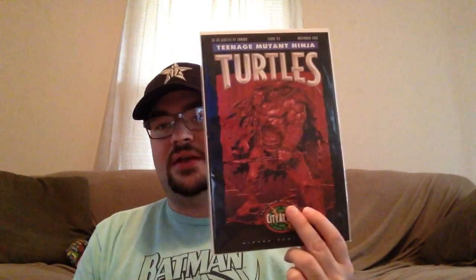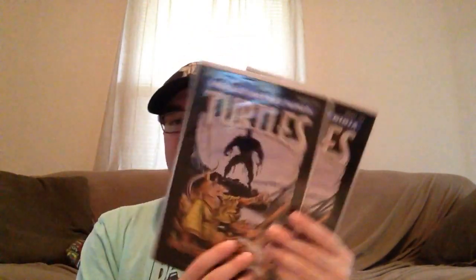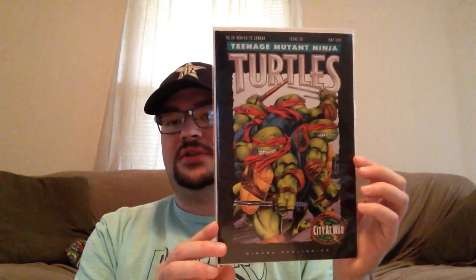I want to try to flip the other ones. I'll keep a couple of them, but TMNT issue 53, I already had that one. 54, I had that one as well. 2 copies of 55. But I mainly got it for issue 59, which I did not have.